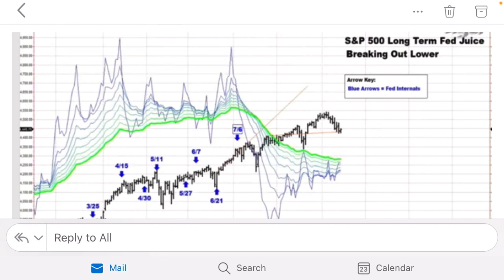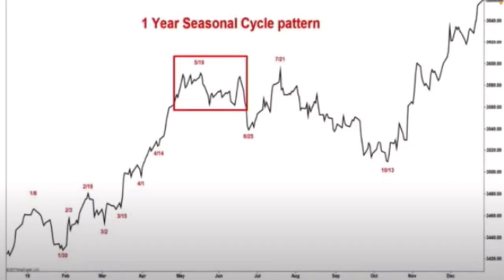You can see recently here where the green line has started to move down. The Fed has been taking some of the juice out of the markets. Therefore, we've had some selling to the downside. However, it hasn't been severe. So really, if the Fed is juicing the markets, it's going to continue going higher. If they take the pedal off the metal, the market may dip lower.